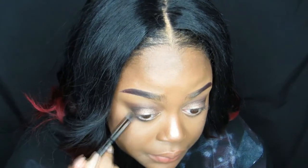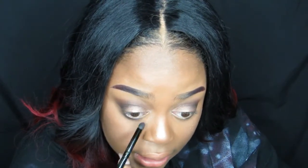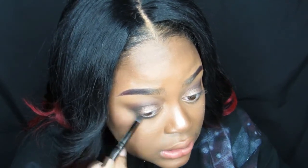Activist and Leader, and I'm gonna smoke that underneath my eye. First, I'm gonna take Activist and concentrate that on the closer part of my lower lash line. And I'm smoking that out, blending that upwards.